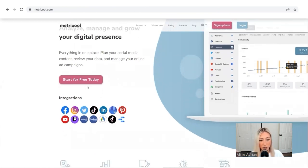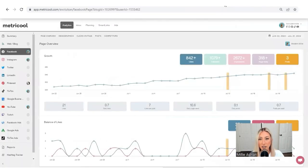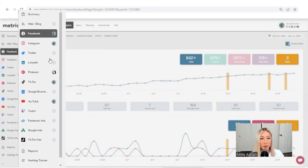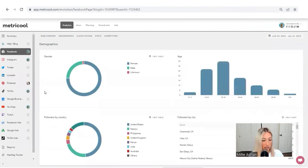So these are all the platforms they have integrations with, where you can automate posts basically anywhere and keep your online presence really consistent. Here's an inside look at my page. I have my Facebook, Instagram, Pinterest, Twitter, and YouTube connected. It goes over page growth, all of your analytics, all the things.